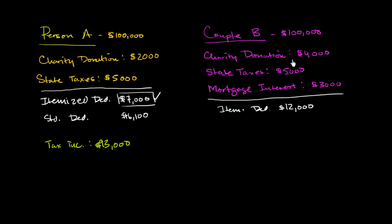Now you might say, oh, this is great. They can deduct $12,000 from their $100,000. But once again, we want to compare it against the standard deduction. And it's not going to be the same standard deduction as what we saw for a single person. Now they're married, filing jointly. It's actually twice as large. Their standard deduction is going to be $12,200.